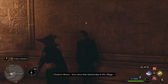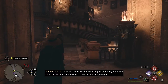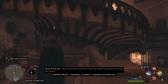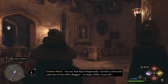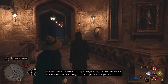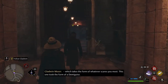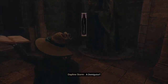Ever since that fateful day in the village, those curious statues have begun appearing about the castle. A fair number have been strewn around Hogsmeade. Someone, it seems, is trying to torment me. You see, that day in Hogsmeade, I turned a corner and came face to face with a boggart, or shapeshifter, if you will, which takes the form of whatever scares you most. This one took the form of a demiguise. A demiguise?